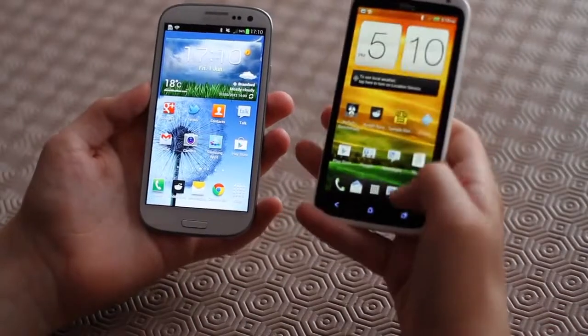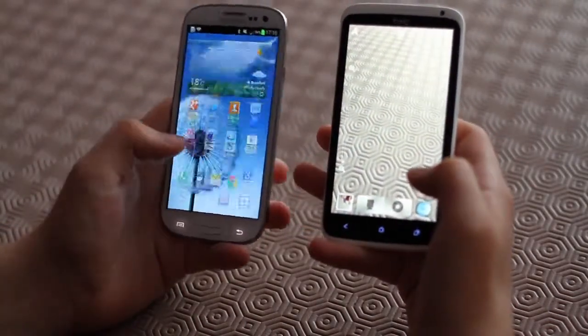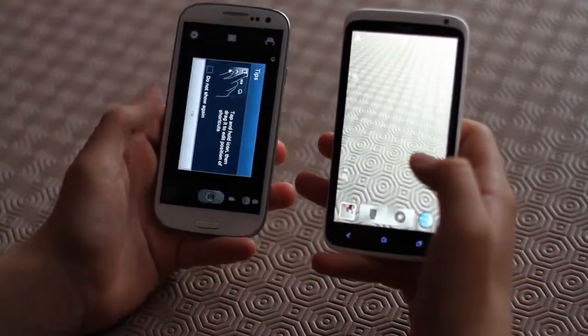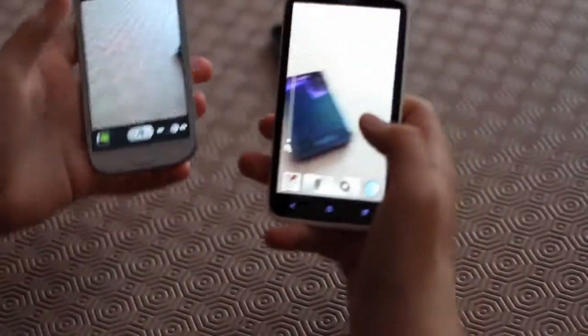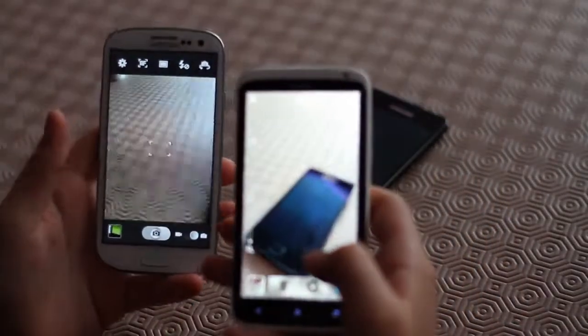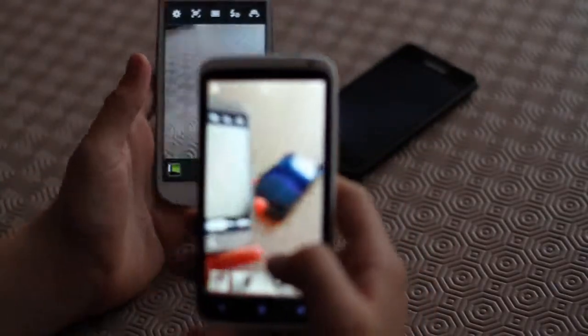Now a camera test for you. They're both 8 megapixel cameras. Front facing. There we are. Here's the old S2, the S3's little brother, which something to remark upon. The home key is much nicer than on the new S3.